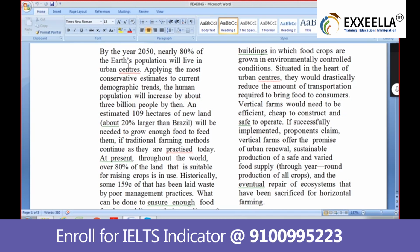Earth's population estimates is there, but see here, applying the most conservative estimates to current demographic trends, the human population will increase by about 3 billion people by then. So in the given question, the main action part is have recently changed, but there is no particular information whether it is recently changed or not, right? It is talking about the future, will increase by about 3 billion people. There is not even a contradicting statement here, right?